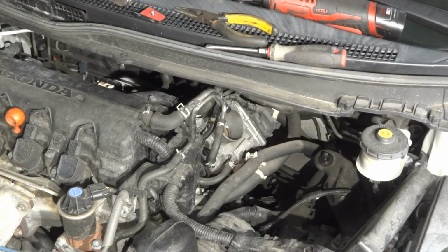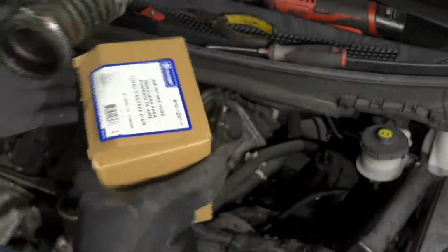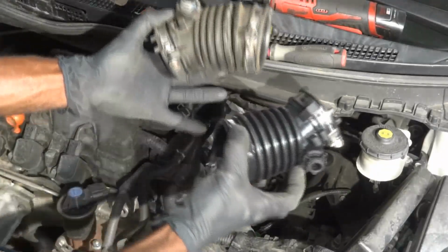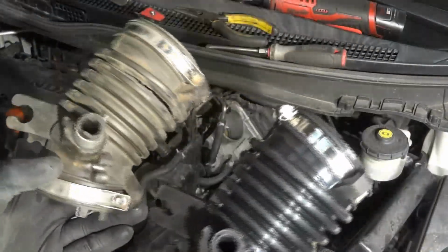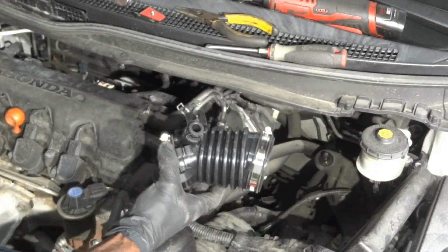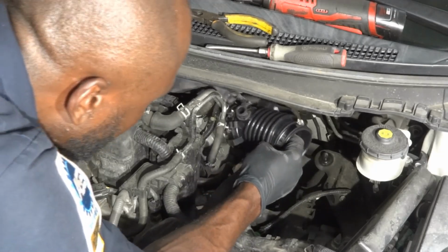Okay, so I received the new boot, the air intake hose from NAPA. So here is the part number for it. So I'm gonna get it out of the box. So here is the new one versus the old one. Okay, so we're gonna install this. So they both look identical, so we are good to go. So now I'm gonna install this one.